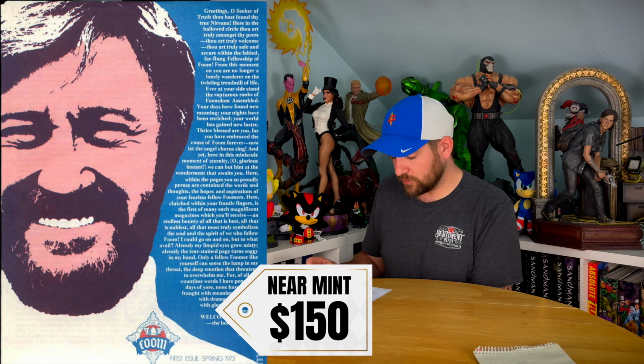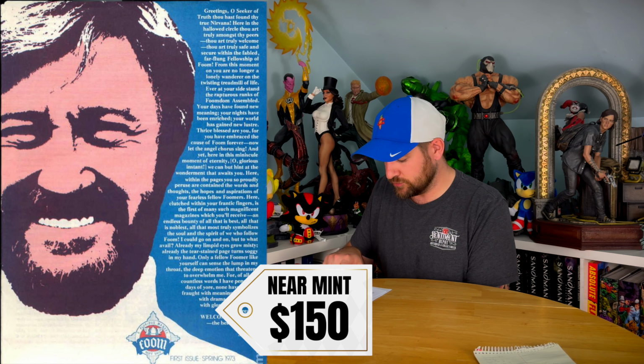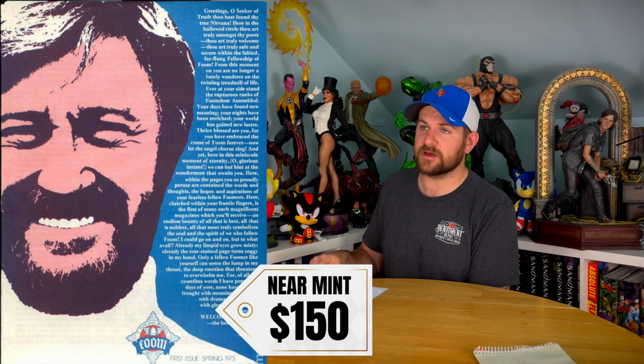Foom magazine #1, here we go, premiere issue with a Steranko cover featuring Stan Lee. This is going to be about $150. Foom #2 is the very famous prototype of Wolverine, published a year and a half prior to Wolverine's first appearance, created by Andy Olson of Fan. It's going to be about $500.